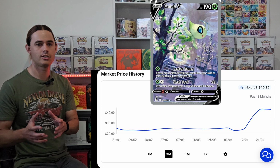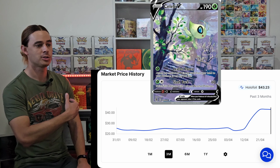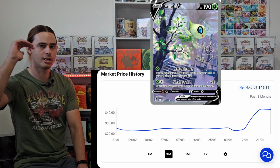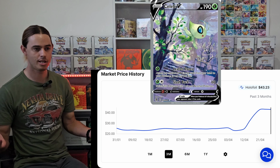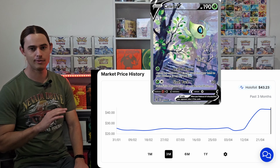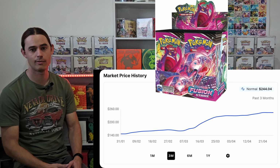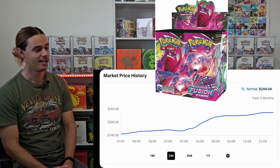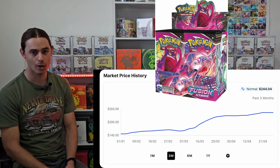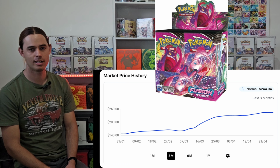Similar to Evolving Skies though, Fusion Strike, of course, sold out in Pokemon Center, about to go out of rotation. Box price has been going up, so we'll see the same with the singles inside there, because people are worried there's no more supply of this. What's there is there. If you buy it, you buy it. If not, you're missing out. So on the train of Fusion Strike, though, the booster box has gone from $145 to $245 in 3 months. That thing has just shot up like a rocket, hasn't it? And deserves all the accolades it's getting at the moment.